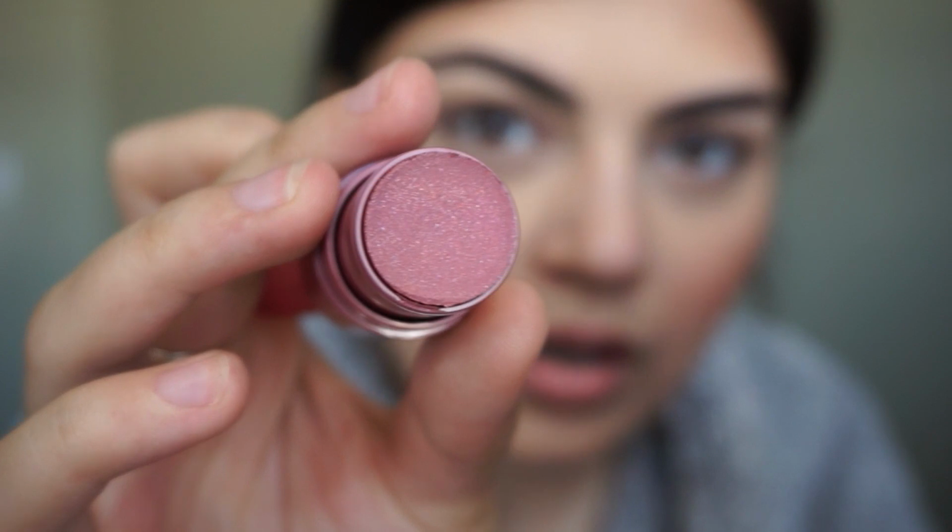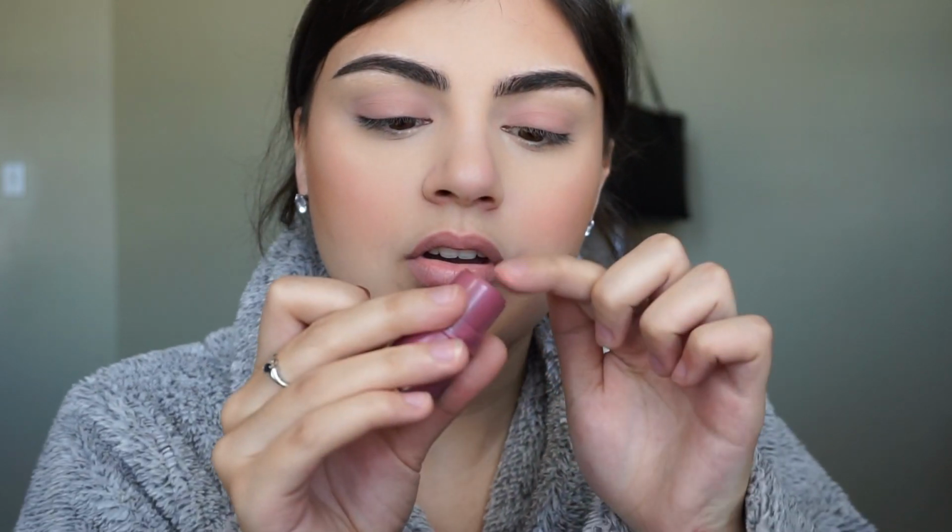I'm actually just gonna use this on my lips. Okay, looking at this, it looks like it's got quite chunky glitters in there, so we will see. I think I'm just going to use my finger. Definitely very creamy when I'm just touching it, and it does pick up a good amount of product, so that's nice. Ooh, it's actually pretty.